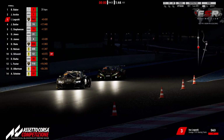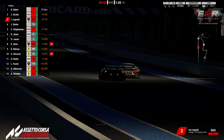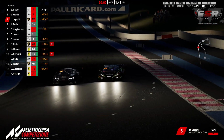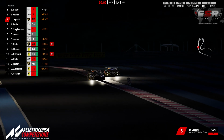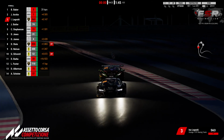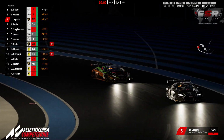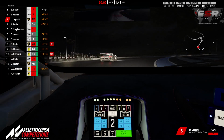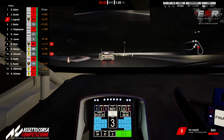He's definitely close. We saw Jones force a pass on Barba here, going up the inside and really forcing his way through. That was a good move. It was risky because those Audis can be really unkempt through that corner. Alright, well, Lagoshi has been fast through this final sector. It looks like David Sloot got a drive-through penalty, and Silvestri can add a stop and go of 30 seconds onto his drive-through in the pit lane.